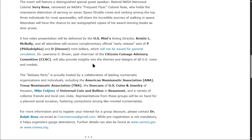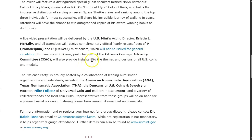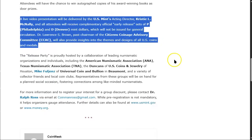All right. So it says here, from Philadelphia and Denver Mint dollars, which will not be issued for general circulation. Dr. Lawrence S. Brown, past chairman of the Citizens Coinage Advisory Committee, will also provide insights into the themes and designs of all U.S. coins and medals. How cool would that be? And I hope that they get to ask questions as well. Now, this release party is proudly hosted by a collaboration of leading numismatic organizations and individuals, including the ANA, that's the American Numismatic Association, Texas Numismatic Association, the Duncans of U.S. Coin Jewelry of Houston, and Mike Fulgens of Universal Coin and Bullion in Beaumont.